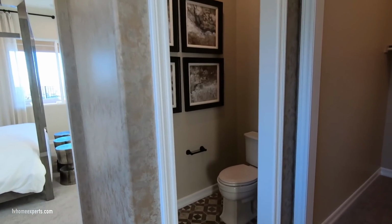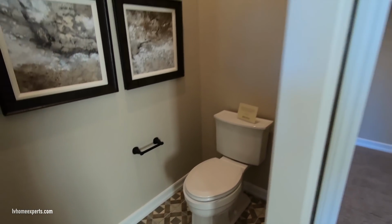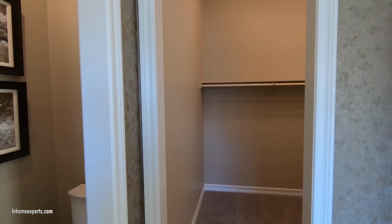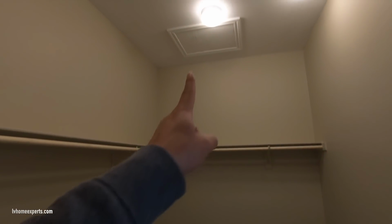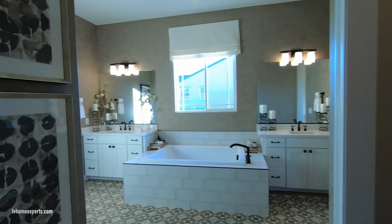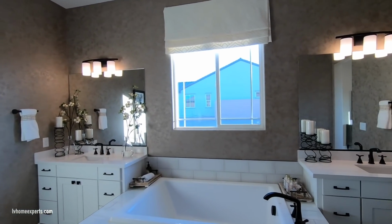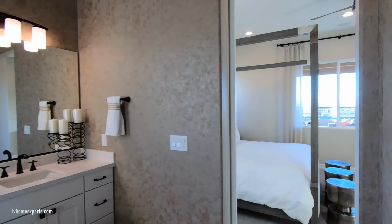8-foot doors too. Now, some builders, if you upgrade the ceilings to 10 foot, sometimes the builders would just give you the upgrades to the 8-foot door. Attic access right above, which is great. Now, this closet is a pretty decent size where you can make this into another room if you wanted to. I'm just kidding. Wow, not bad. Not bad at all.